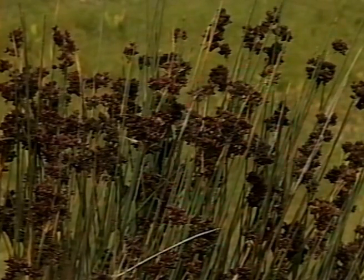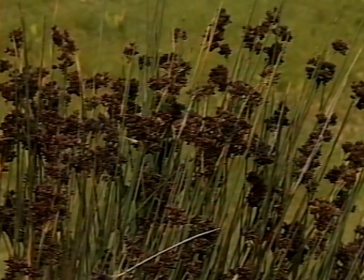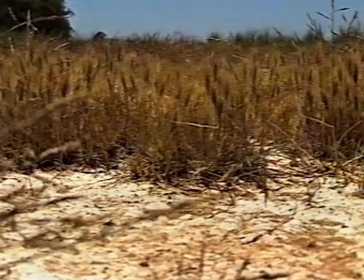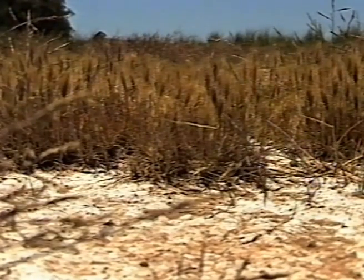The first signs of salting are generally an increase in the growth of salt-tolerant species such as spiny rush. Plants often change colour and lose vigour, particularly at the top.